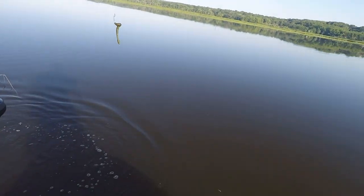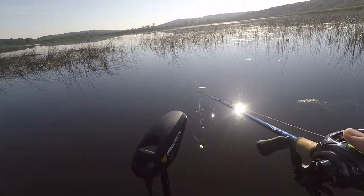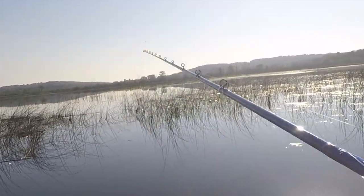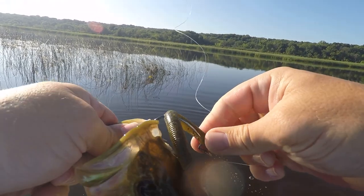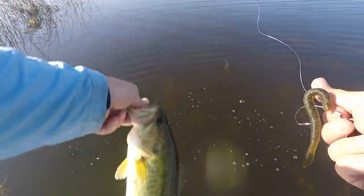Found one. Oh. That was the first fish I found all day. All morning. Kind of in disbelief, so I didn't set the hook good enough. There was a fish in there. Had my fingers crossed that there was somebody hiding back in there. Tiny little guy, but very healthy.